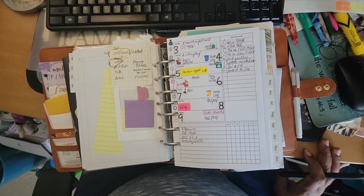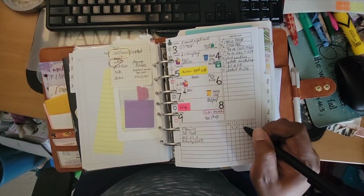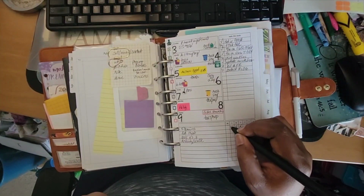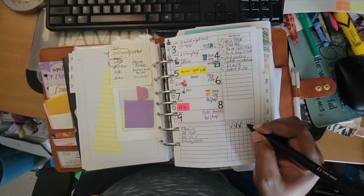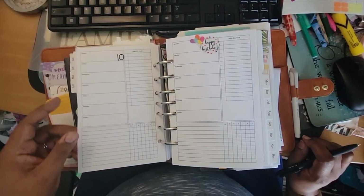So as far as my vitamins, I did take them these 3 days. I'm sorry. So this is a check mark. Sorry, y'all. And I did not take them here, though, at night over those days.